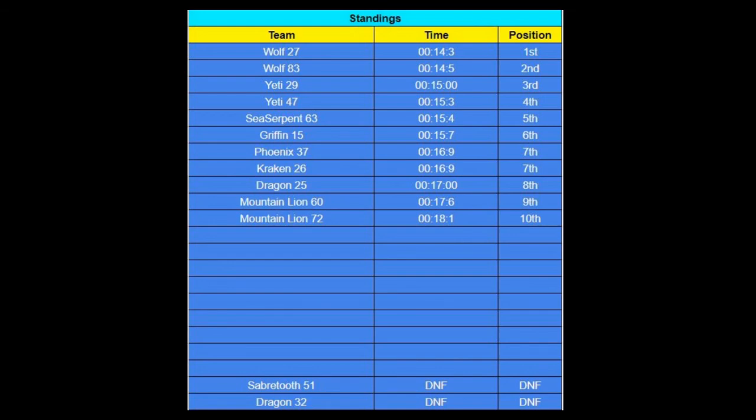That'll put Mountain Lion 72 in 10th place. Very smooth run. Now we have SeaSerpent number 5. Let's see how they do.